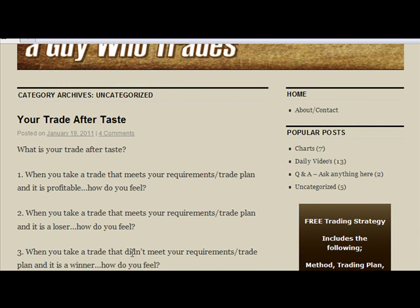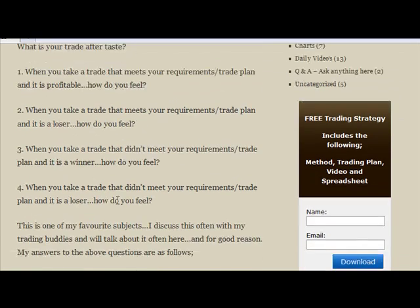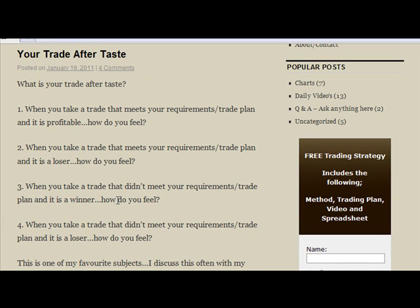The trade aftertaste one, this is a good one too. And you know what? You can add this into your spreadsheet. Add a column into your spreadsheet as well for the four kinds of trades that I outline here. One, you took the trade, it met all your requirements, and it won. The next one is it met all your requirements and it lost. The third trade is it didn't meet your requirements. It was some flyer, or you heard somebody on TV say the euro was going up, or in a chat room, or on Twitter, and it wasn't your plan, and it ended up being a winner. And then the final one is you did something stupid and it was a loser.